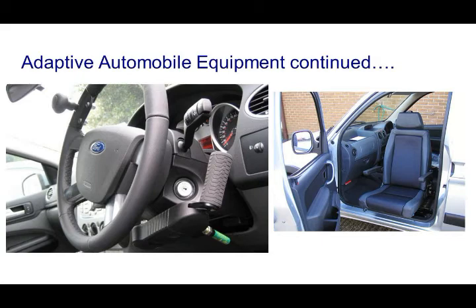And the right picture is an adapted chair that then kind of rotates out so that you wouldn't have to swing your legs around to get in and out of the car. You would simply sit, and then the chair would either automatically move itself or you would, with a click of a button, be able to rotate it. That way you can just stand to get in and out of your car.